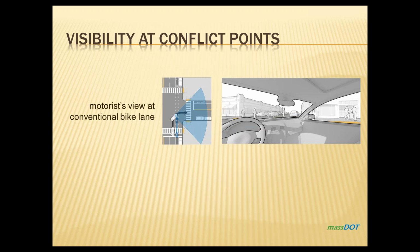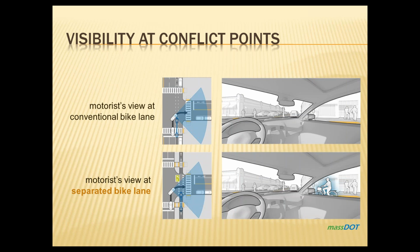One of the benefits of the protected intersection is improving the visibility of the bicyclists as they're approaching and crossing the side street. These first two images, we've got a plan view showing the sight cone for the driver in the motor vehicle, and to the right of that there's an image where you sort of get the driver's viewpoint of what their view might be, and you can see that the bicyclist is not showing up in that cone of vision, but the bicyclist is there and at risk of being hit with that right hook type crash.